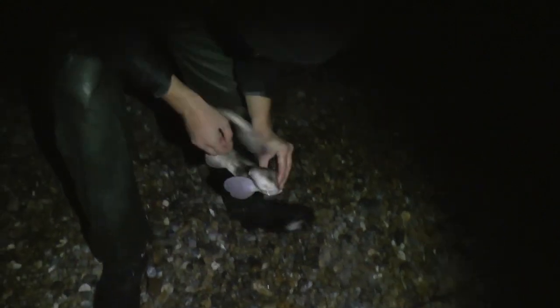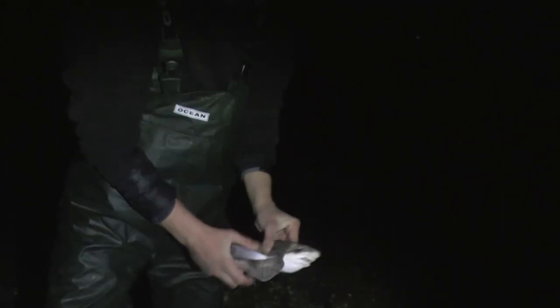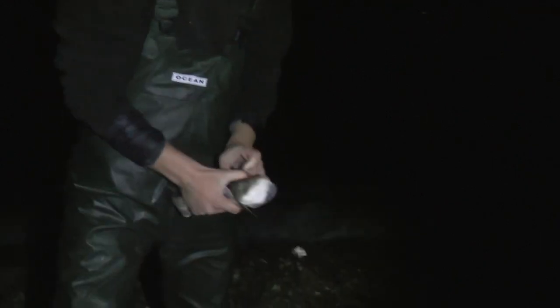Hello there. I've just caught this nice dogfish, quite a big one, on the Firebird rod. Really close in, and yeah, it's a brilliant rod this. Like 15 quid from Go Outdoors. I've caught carp on it, I've caught bass on it, I've caught dogfish. And whiting. But yeah, very nice. Unhook this lovely dogfish. Whoa, that was close.